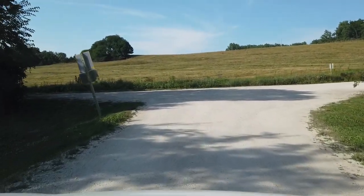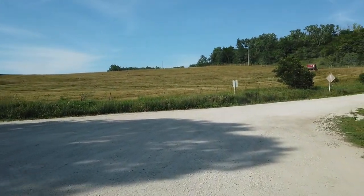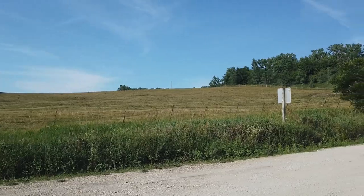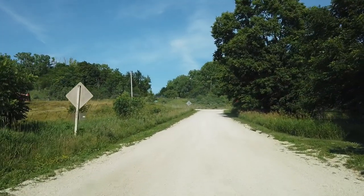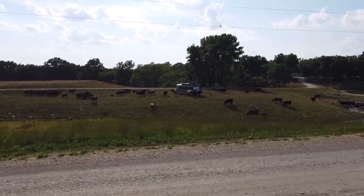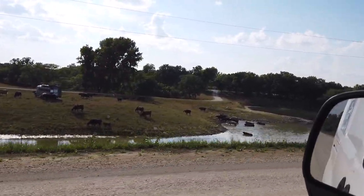Well, I think now we're gonna turn around and head to the Hogback. Head northeast towards Cedar Bridge Road. Turn left onto Cedar Bridge Road. All right, off to the next one. Somebody lose their bus? Wow. A cow's found it.